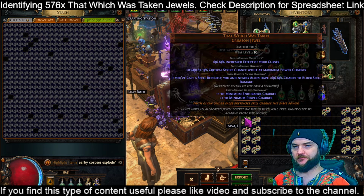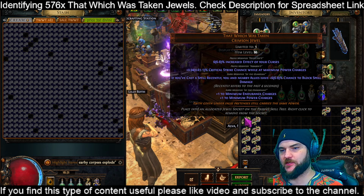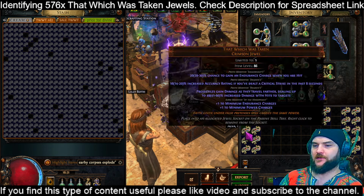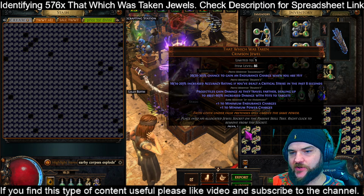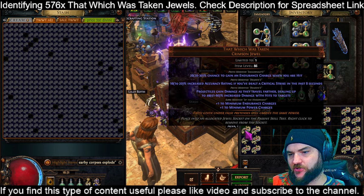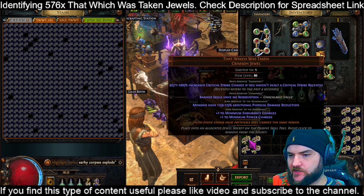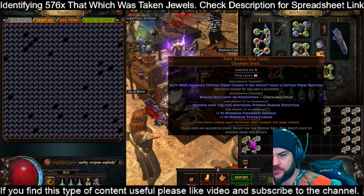Next, we got minimum charges. If you've cast a spell recently, chance to block spell damage. Base crit, with power charge and effective curses. Next, we've got gain endurance charge when you're hit, accuracy rating if you've dealt critical strike recently, projectiles gain damage as they travel further, and minimum charges. Ooh, banner has no reservation. That's a good one. This one, we've got crit if you have not crit recently.